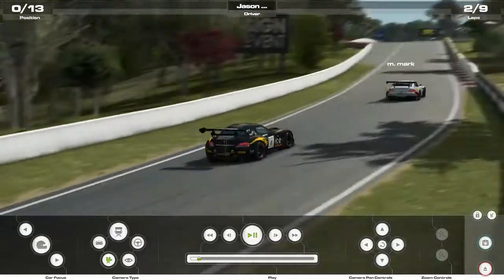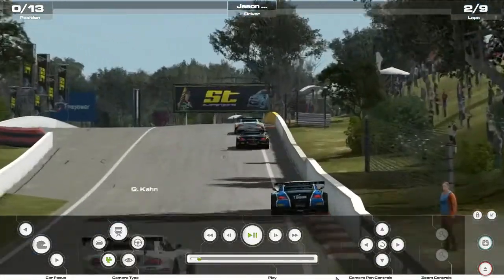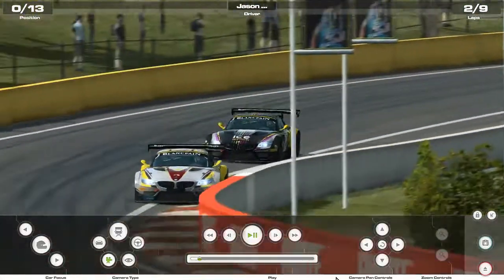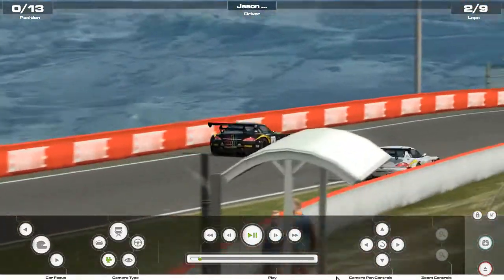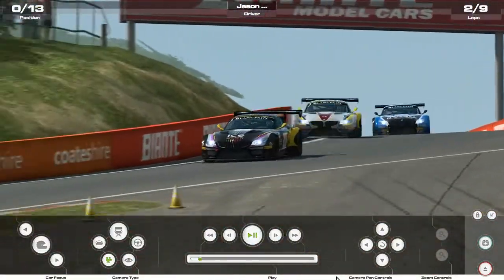So here it is. What it looks like is Mike Mark is going to get a little bit too much curb there, go wide onto the grass, lose some speed, and Monds is going to go through into the lead of the race.